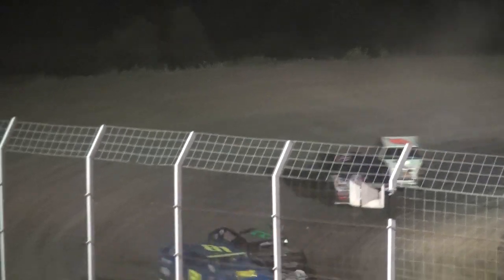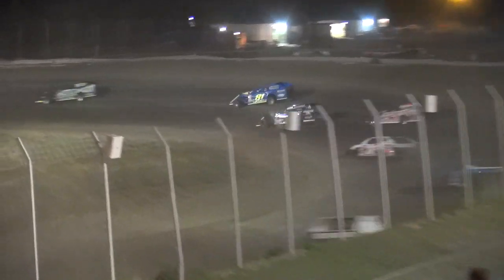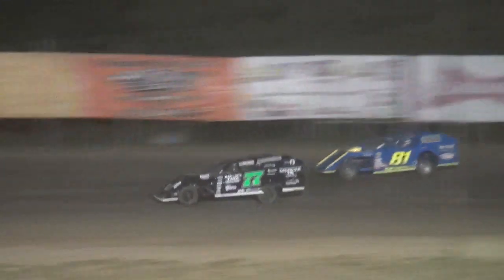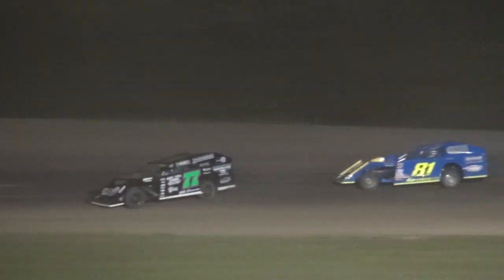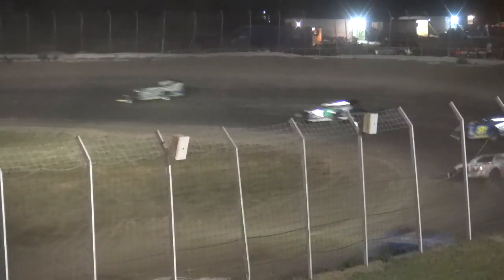Hibner gets it working down the front straightaway. Good run for him as he has got that car to his liking here tonight. Hibner pulling away, now the battle for that second spot. Spriggs slipped up ever so slightly. That opened the door for the 77 of Byers. Harley's got to be happy as now Byers moved into that second position. Two front runners, Hibner out front, Byers in second as they go into turn number 1 off of turn number 2.